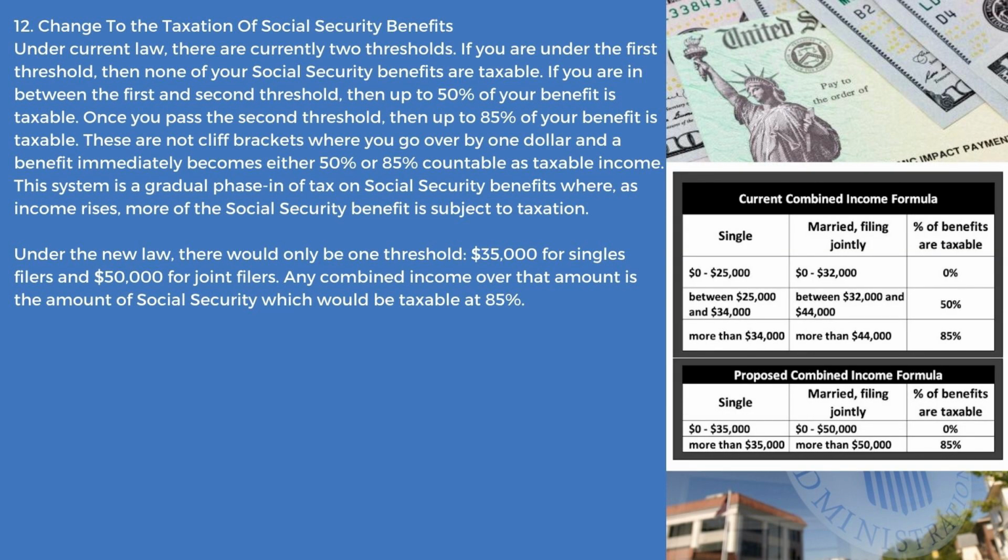Number 12, changes to the taxation of Social Security benefits. And yes, this needs to be addressed as well, because we have the cost of living adjustment which increases the benefit of recipients. However, the tax brackets have remained the same. Some people are getting increases and they are thinking they are getting more money, and then suddenly they owe more taxes on their Social Security, and in some cases they didn't owe before but they crossed over the tax bracket. So we also need to increase the tax bracket as we increase the benefit to keep up with inflation.